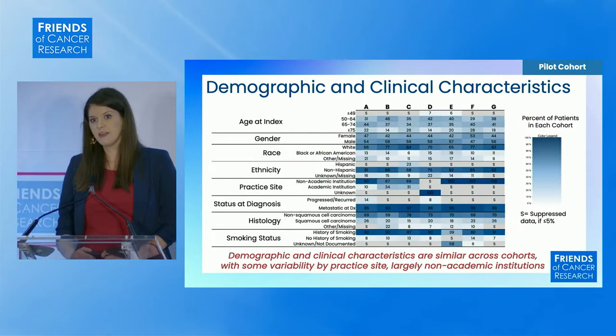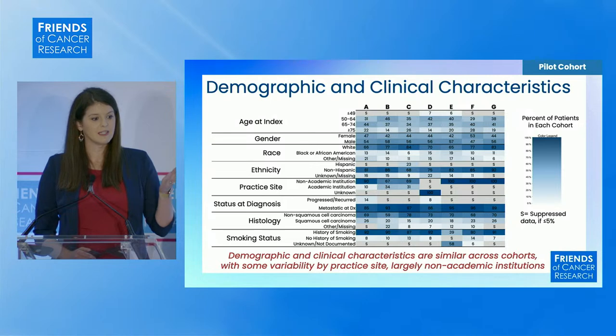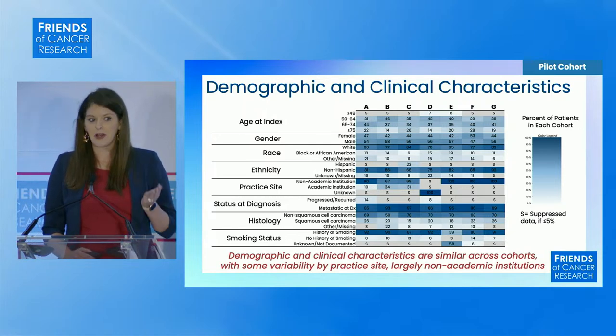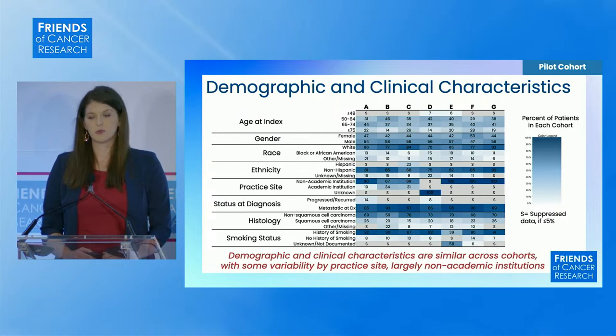To briefly share then what the cohorts looked like, where each cohort is a separate column to look through the demographic and clinical characteristics, showing here a heat map where 0% is in white to dark blue at 100%, showing the proportion of patients within each data category. You can see by the blue color pattern that it is relatively similar across cohorts for patients for age and gender, as well as race and ethnicity, where most patients were white non-Hispanic patients.